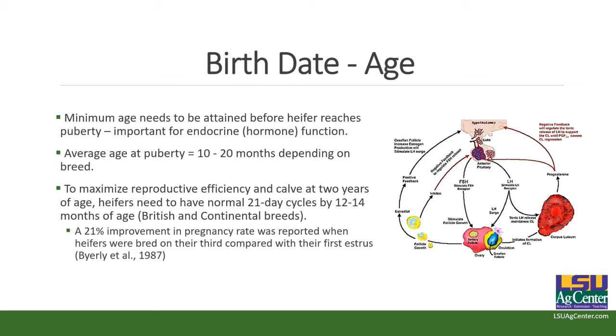So from a reproductive standpoint, this hormone standpoint, we need them to go through about 2 cycles before we try to breed them. So the very bottom bullet there says that a 21% improvement in pregnancy rate was reported when they were bred on their 3rd heat compared to their 1st one. So that's not to say that you can't breed them on their 1st heat. I'm going to show you the slide with some numbers in just a second to reinforce this. But basically, you want them to go through at least 1 or 2 full estrus cycles and show heat at least 1 or 2 times before you breed them.